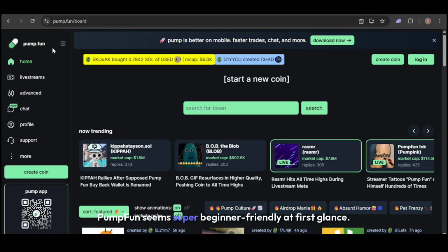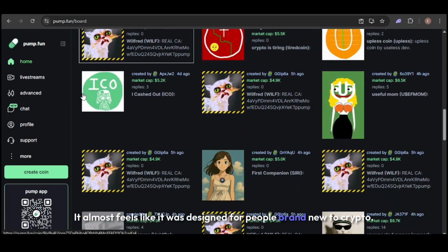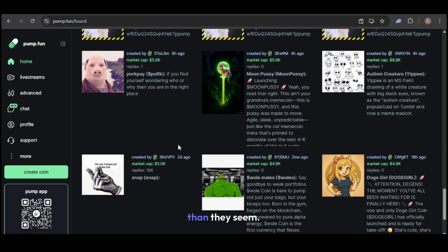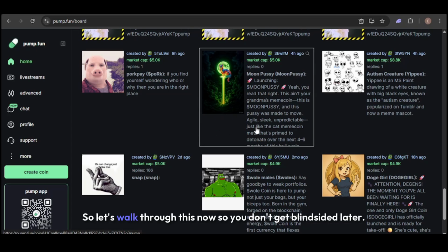Pump Fund seems super beginner-friendly at first glance. It almost feels like it was designed for people brand new to crypto. That's exactly what pulled me in. But once you start getting into the details, things get a little more complex than they seem. If you're not expecting that, it could throw you off. So let's walk through this now so you don't get blindsided later.